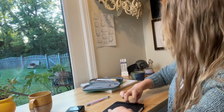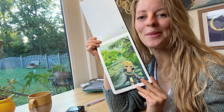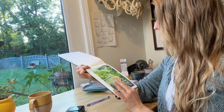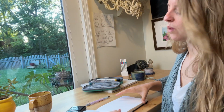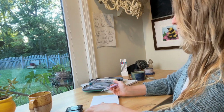Oh, I did this over the weekend. I'm practicing with gouache still, and this was a painting that I did of my husband and my son from last year when we were creek stomping. I'm definitely learning with gouache about building layers. At least I think that's what you're supposed to be doing with gouache.